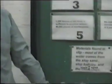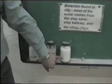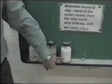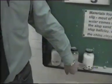The other ingredients that go to make up slip are sand, which actually comes from Chalford, which is near to Jodrell Bank, and nepheline cyanide, which is used as a flux. Now that comes from Norway and Canada. Now the three are mixed together to form a very thick liquid paste.